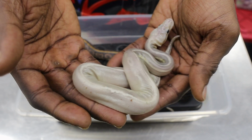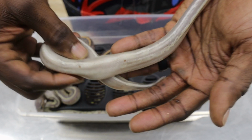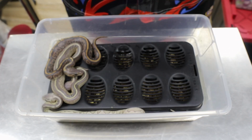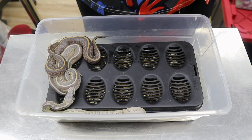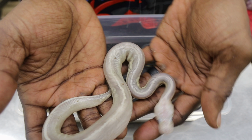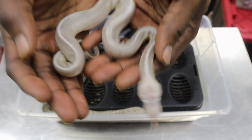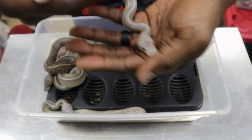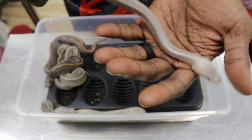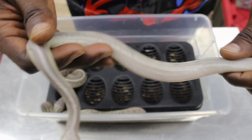Means my black pastels are interacting with each other properly and not getting that duckbill. But without further ado, let's see the gender. Just as I suspected. It's a male. So we would have kept this one if it was female. We needed this one to be female. Even with lesser in the mix, we would have kept it if it was female.